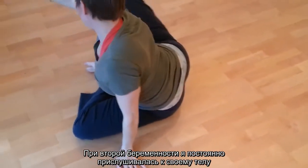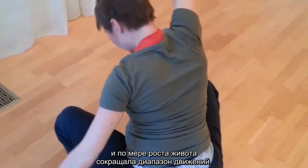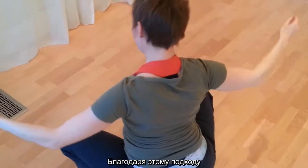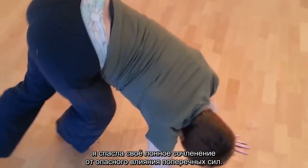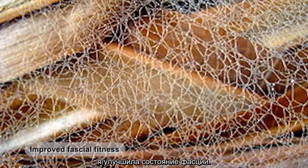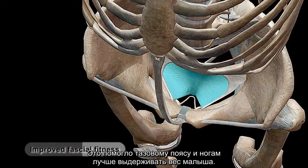During my second pregnancy, this was a continual process of listening to my body and reducing the range of motion in my hips as my belly grew bigger. I feel this strategy prevented shear forces from pulling apart my symphysis pubis joint. I believe that incorporating my Access Syllabus instructor's advice into my dancing and daily life improved my fascial fitness. I think this helped my pelvic girdle and legs to better withstand and support my pregnancy.